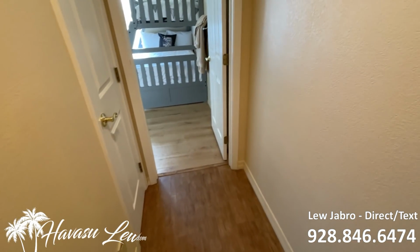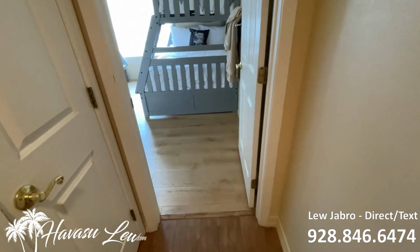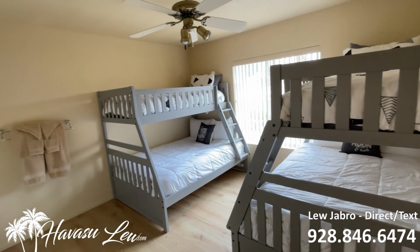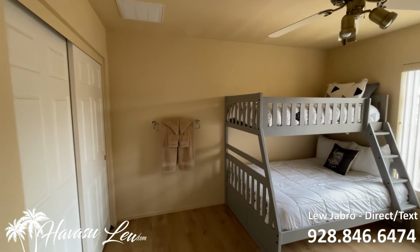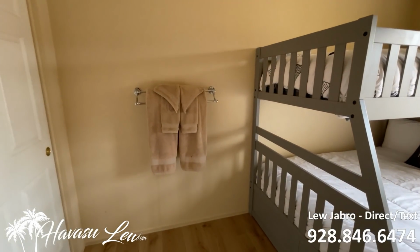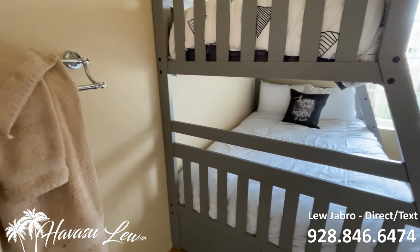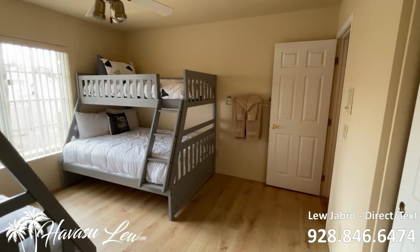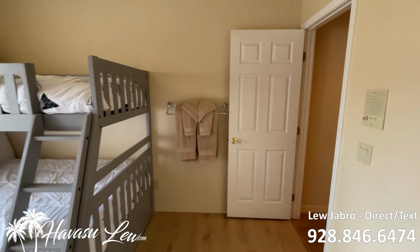So it looks like you have another little junior master suite. It has its own bathroom, or at least pretty close to it. So this is set up like a hotel. You know, you have towel racks in the bedroom, things like that for the vacation rental. It's all about sleeping as many people as possible with the amenities.